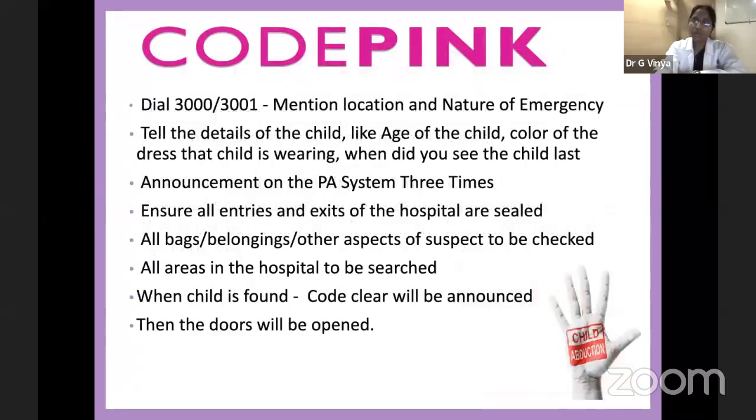So in this code pink situation, we also call 3000 or 3001, mention the location and the nature of the emergency, and tell the details of the child, like the age of the child, the color of the dress the child is wearing, and when you saw the child last. This is the information which needs to be given so that people can identify this child easily.